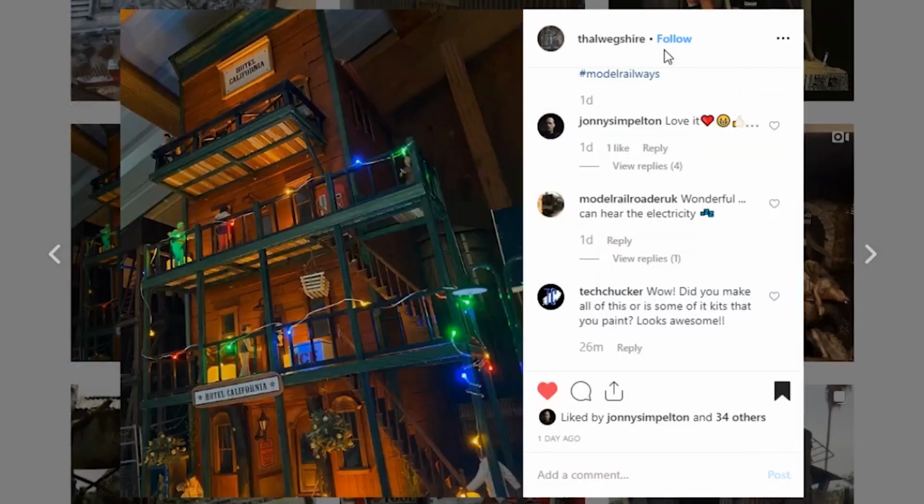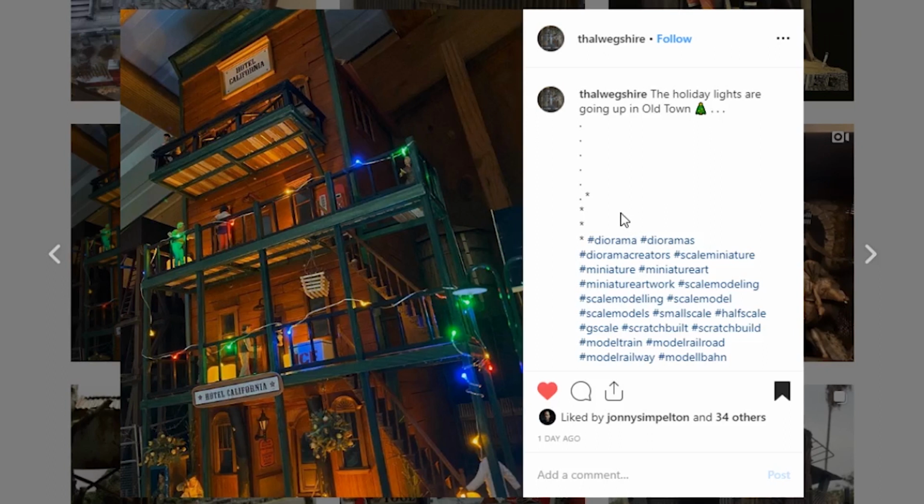Next up is this one coming from Thalwegshire. We've displayed a few of theirs in the past, and this one is also really cool. This is just kind of part of, what I believe to be, his garage. He's put some Christmas lights on this display. It's the, what is that, Hotel California. It is, I think, a pretty good sized piece, and I just really like it. I think it is super fun. It goes along with the rest of his train motif that he's got going on in there. Lots of fun details, little people in the actual hotel on the different levels. Wow, what a cool display piece.